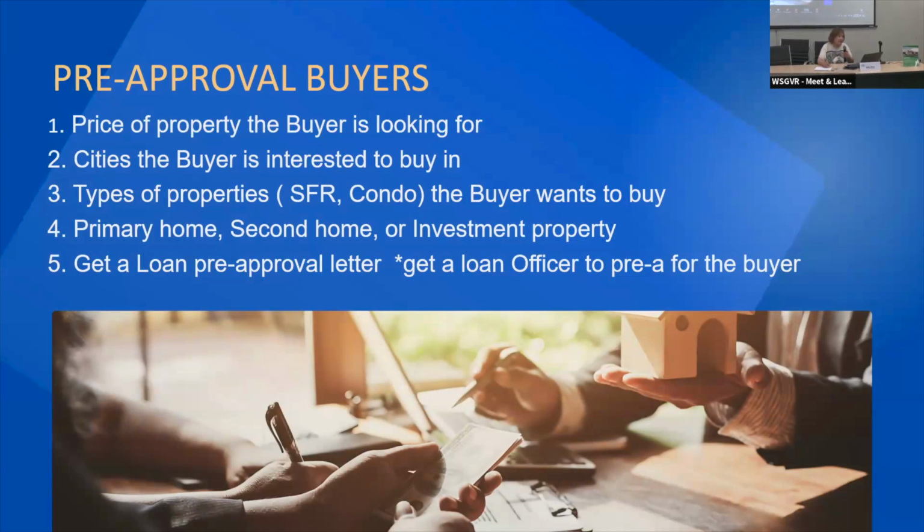At the same time, you're going to probably ask them how much down payment they have. Sometimes they don't want to tell you, but they really should tell you how much down payment they have, so you know they have money to buy. And of course, the city they're interested in. These points are important for the loan because the loan limits are different depending on the county. LA County and Orange County are the same, but San Bernardino and Riverside have a different loan limit. They don't have the high balance.